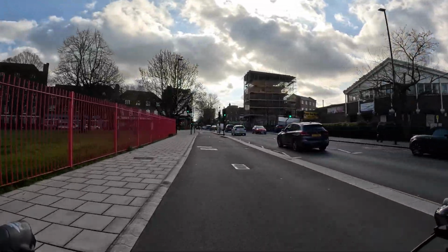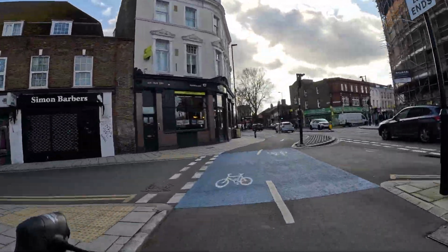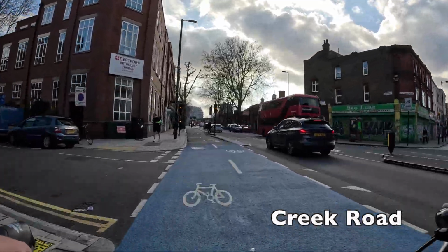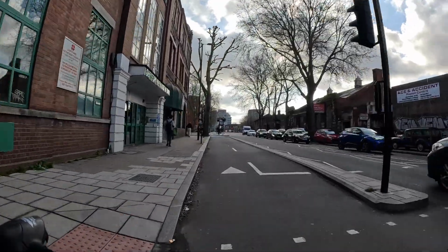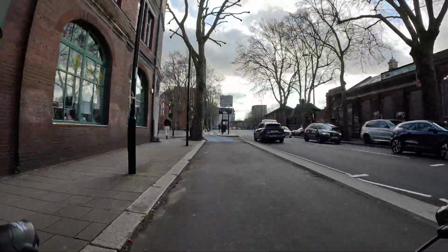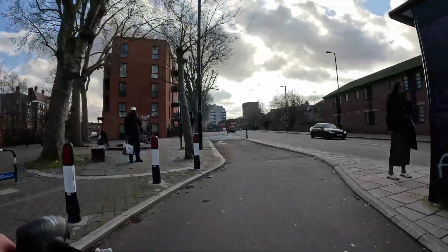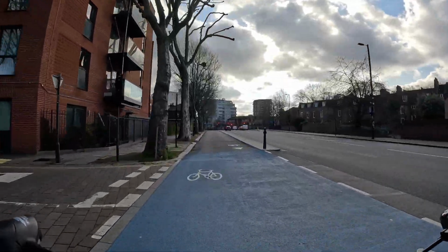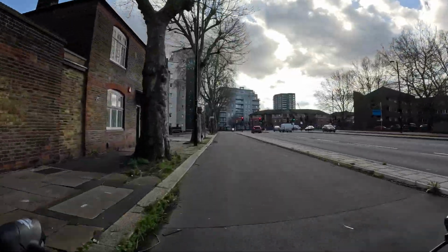Now, this channel is no stranger to cycling on quiet back streets. Don't get me wrong, you can cycle on some absolutely fantastic routes in London, staying away from the main roads. But what I think that the high quality of Cycleway 4 shows is that those quiet back streets need to be connected to big, protected main road trunk routes like this one. They are complementary to each other, they're not a replacement.